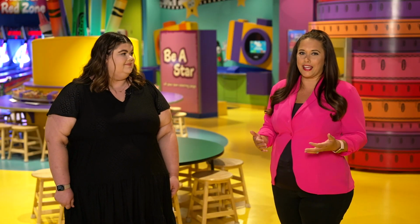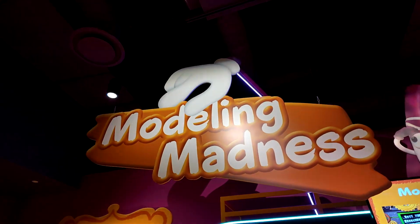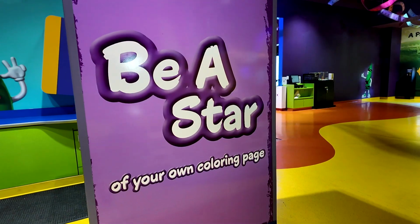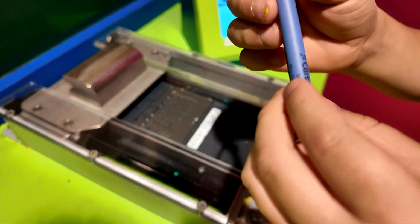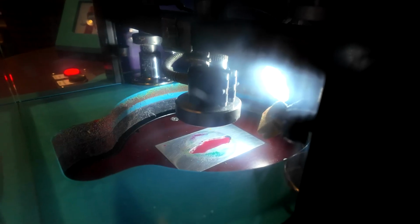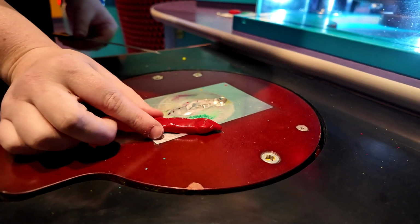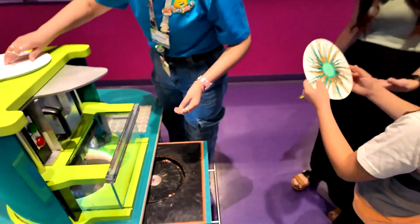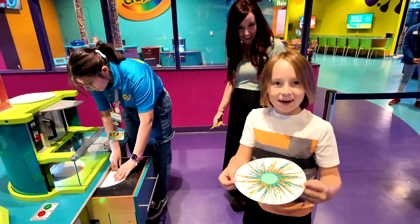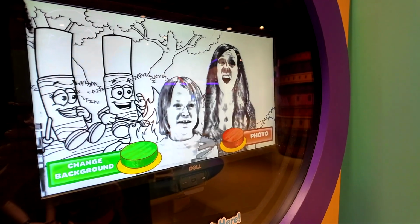You have so many attractions here for families to check out. What are some of your most popular? Well, we have 15 attractions for you to play around in. All of them are pretty popular, but to name a few, our Wrap It Up machine, wrapping and naming your own crayon. We have our drip art, and you can put down a mold of a crayon, and it'll come out as a keepsake item that you can take home and really color with. And then you can take things for a spin. We have lots of keepsake items that you can play with. And then our Be a Star, starring in your own coloring page, are some of my favorites.